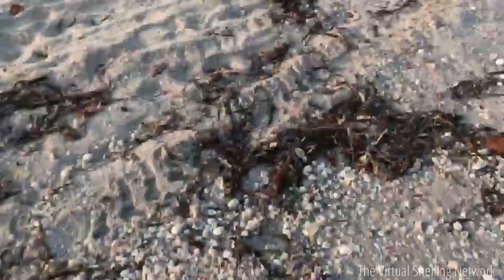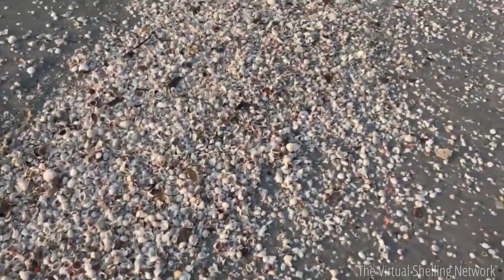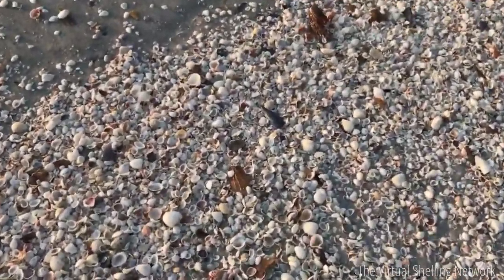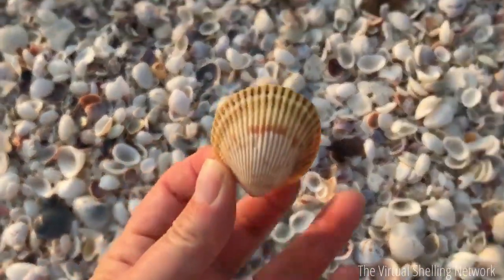So we are almost here, you guys. We are almost here to Lighthouse Point. We are in the land of shell piles here, piles of shells that are being washed up.